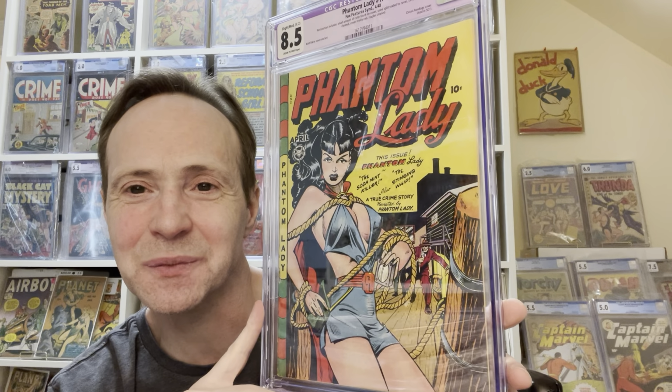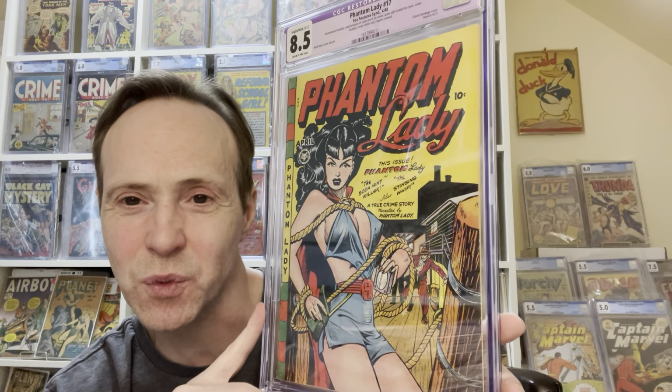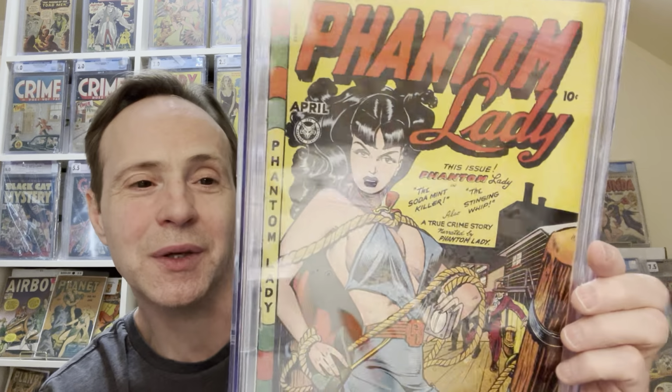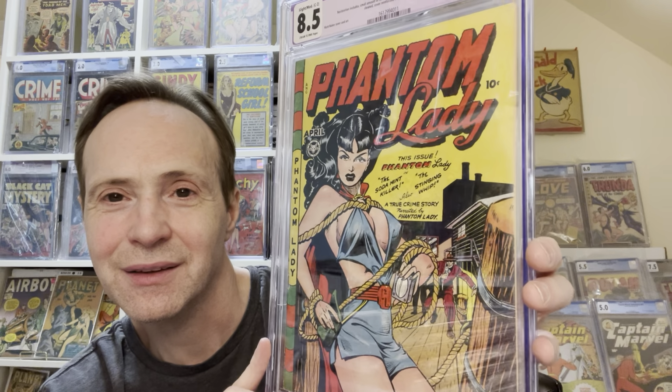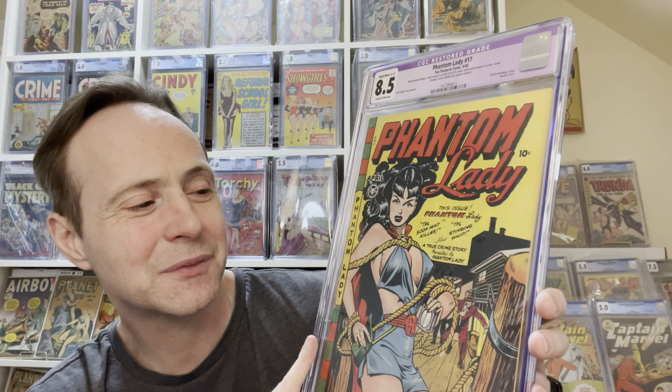So yeah, just a really great book. I don't mind that it's restored if it's going to present this well. I'll show you the back as well, and it's just a beautiful, beautiful copy. So, Matt Baker's sort of Grail book, Phantom Lady number 17. Just a really great book. I really love this book, so I was really excited to get this. This is probably the best Good Girl art cover I can think of for the Golden Age. I just really like this one. It's from 1948, by the way, as well.